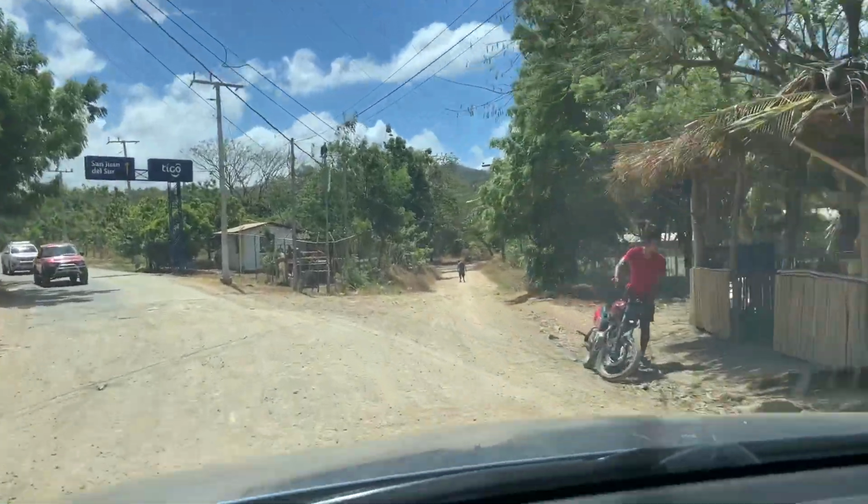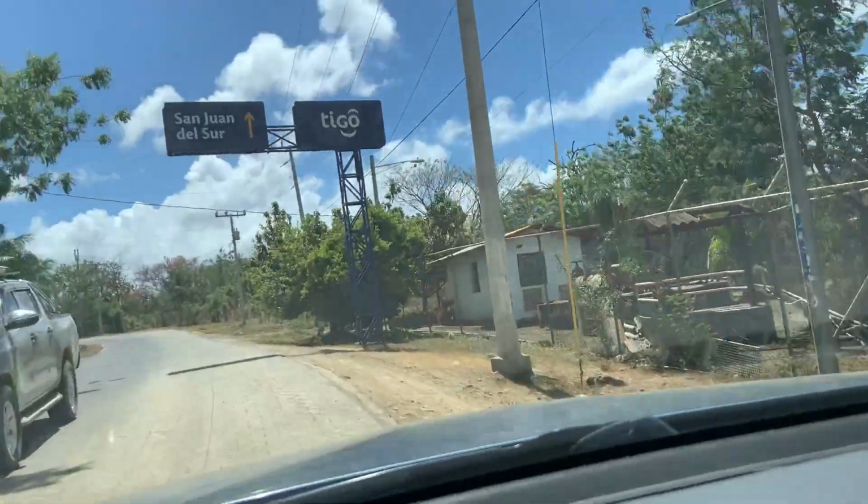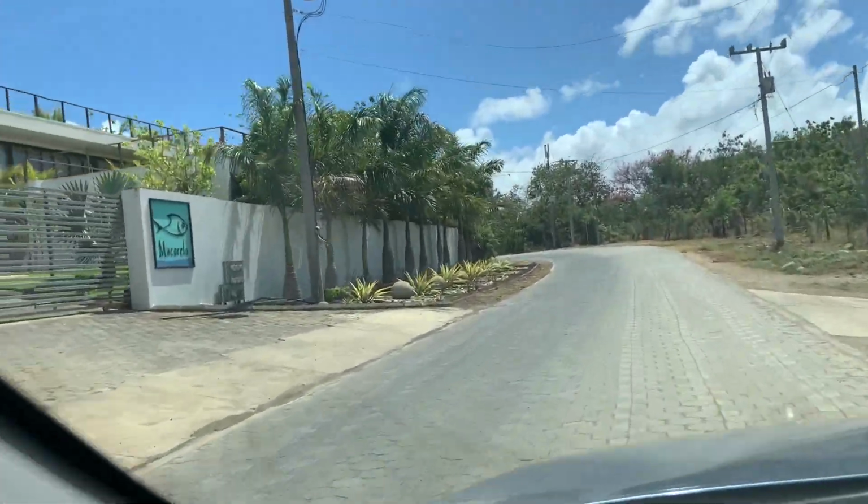And here also is another cutoff. If you go to the right, you can cross the river and onto the main beach on the north end of town. Some nice development right there.